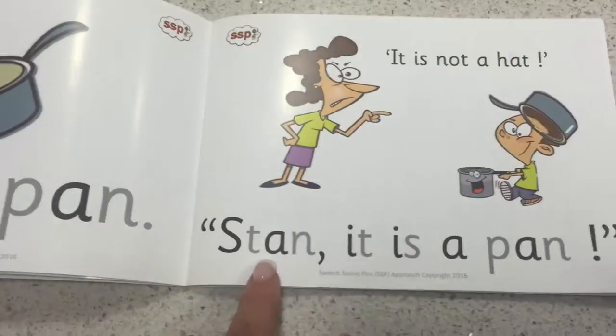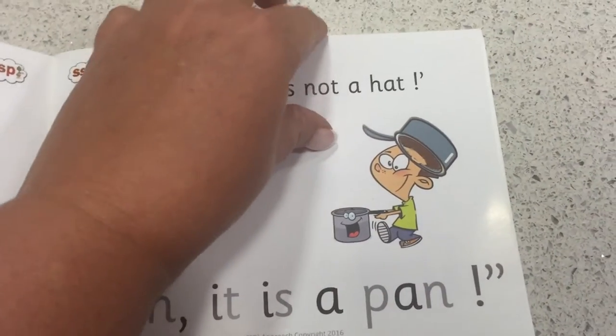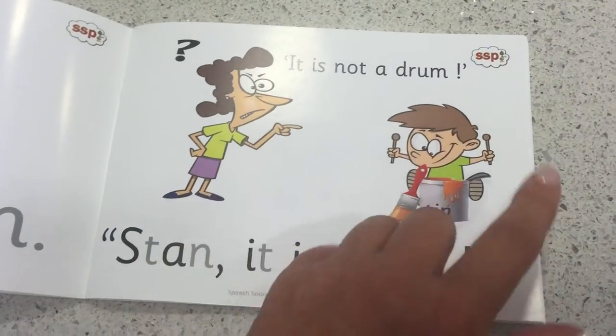It is a pan. Stan, it is a pan. It is not a hat. It is a tin. Stan, it is a tin. It is not a drum.